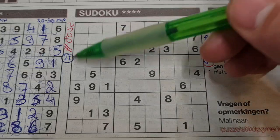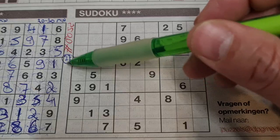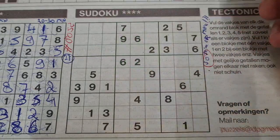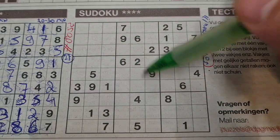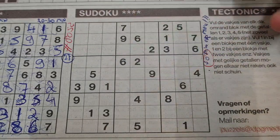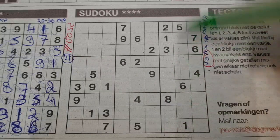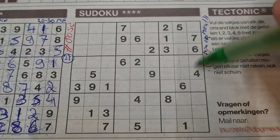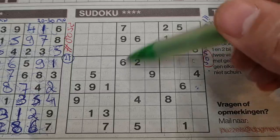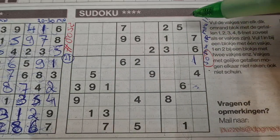Well, I don't have to scan because it has 27. If it has 24, then I scan the puzzle. Let me start right away. One in this column, one in the next column. So in the last column, the only two places left for the one are here or there. We have a one in this box, so no one there. One should be there.